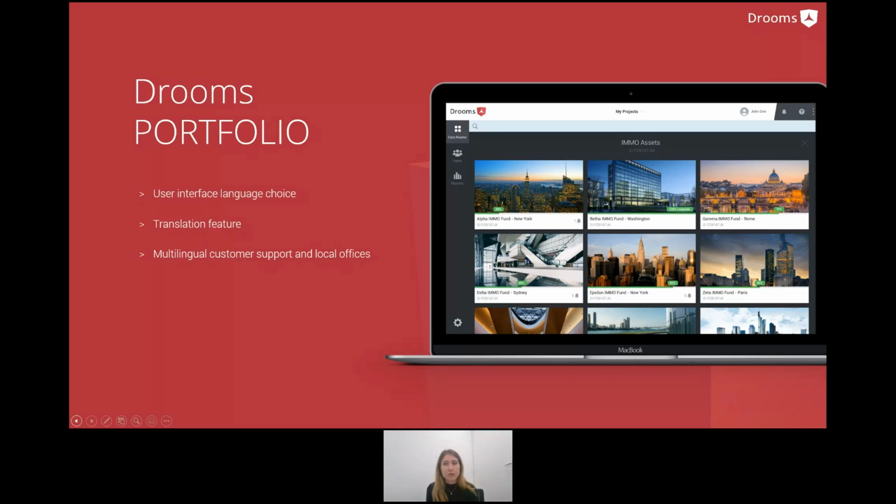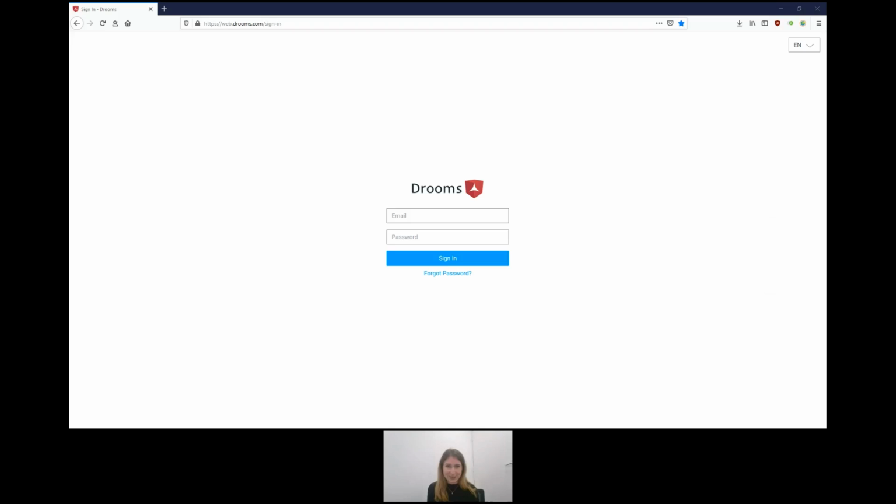I would like to show you the value add provided by Drooms, assisting Brian with his fund in a very smart data room. Unfortunately, I do not have a mustache available here, but please imagine me being Brian now, accessing Drooms and my portfolio data room dedicated to my fund, which is a hotel portfolio. What you can see here is the login window.